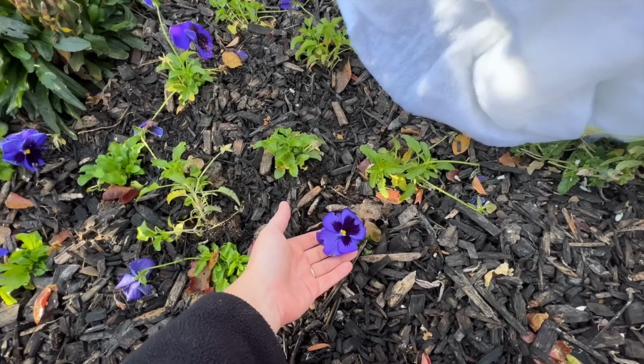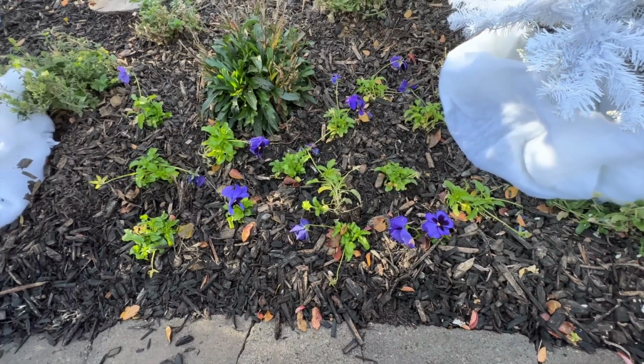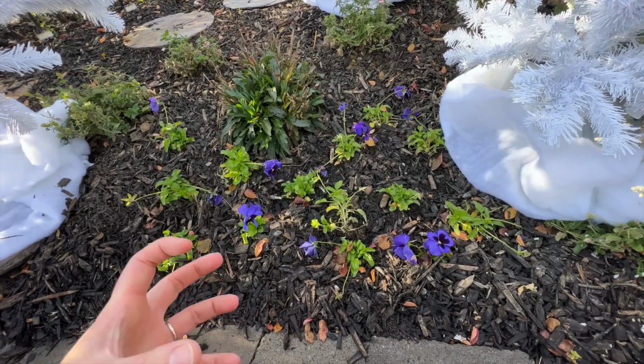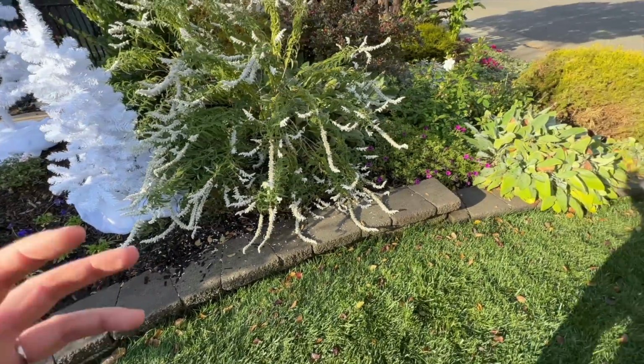But there's these beautiful purple pansies. I think they're called the blue blotch ones. So they don't look like much now, but as the winter season goes, they will get bigger and bigger and more flowers. And they're another really pretty pop of color in the winter when we just need color.